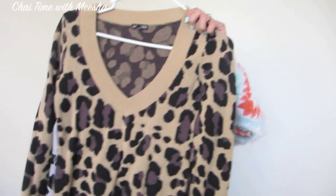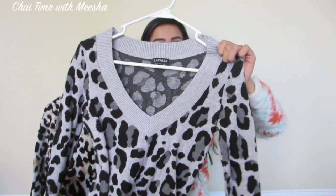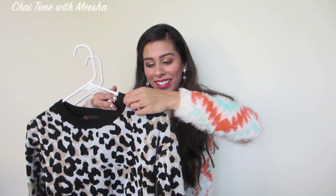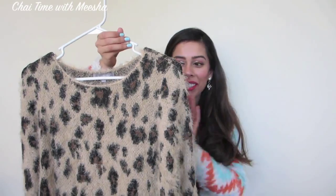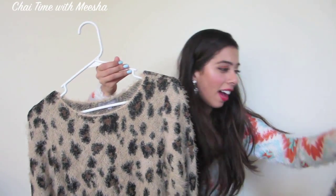So anyway, leopard print. That one was from Limited. Leopard print again. This is from Express, and I have the same one in a different tone. This goes to show how much I love them. Again, leopard print. And last but not least, some more leopard print. This one's from Macy's, and this one is from Kohl's, and the other two were from Express, like I said.